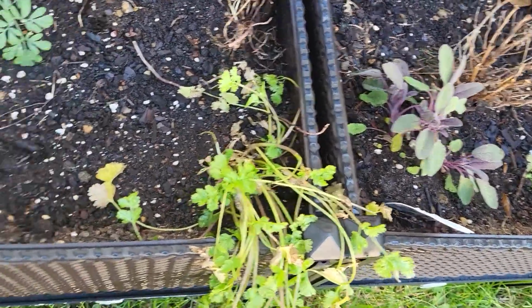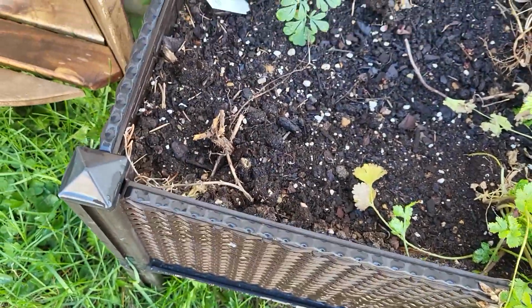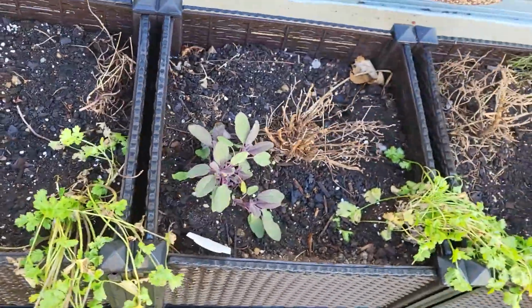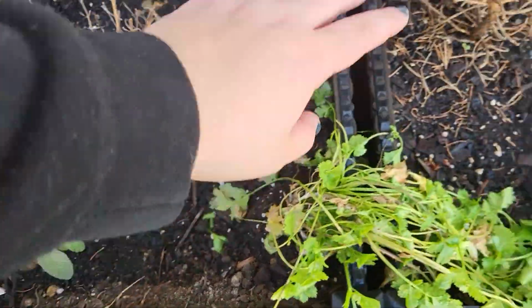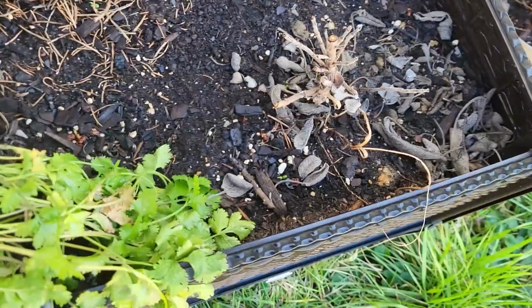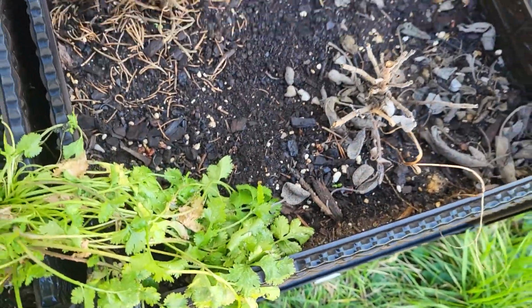Tricolor sage. I don't know what any of these dead little sticks are. Even if I end up replanting them, I'm trying to leave roots in so that these planters' soil starts getting better. No idea. This looks like maybe some rosemary. Probably another rosemary. That's dill. And this is another sage that I cut back that isn't doing anything.